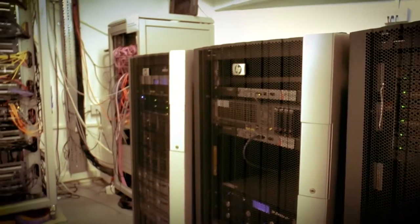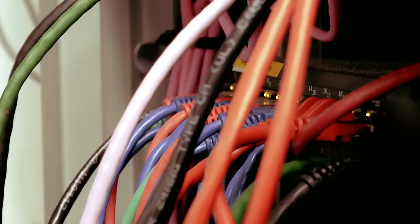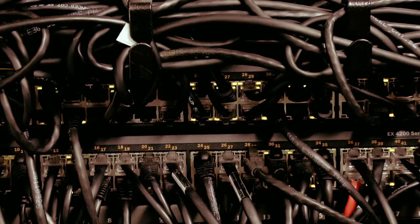PRTG uses standard networking protocols like SNMP and WMI to interrogate a huge variety of network-attached devices. With over 200 pre-built sensors, we can monitor almost anything with an IP address. So what sort of sensor types do you find you've deployed the most? What are the most useful kind of sensors that you have?